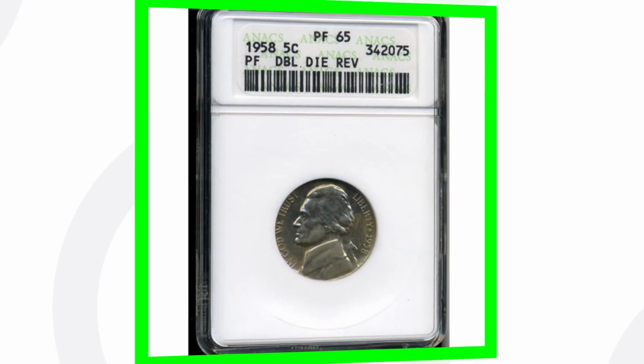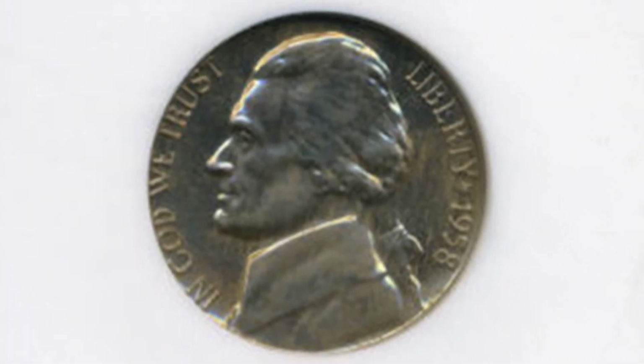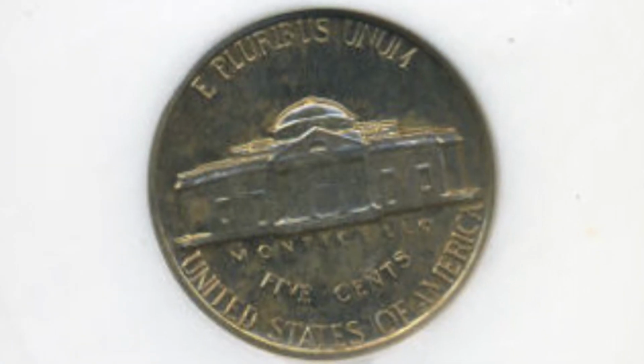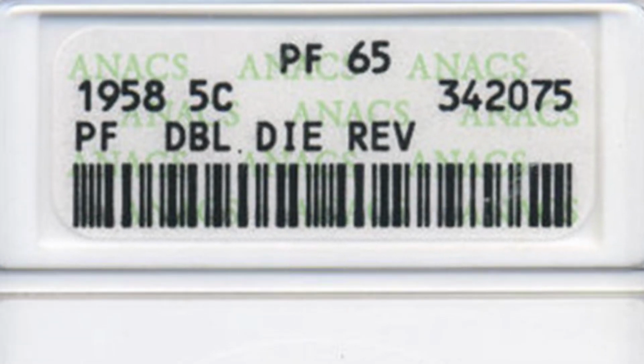Now here is a 1958 double die reverse. It is the proof Jefferson nickel. So this is a coin that would come out of a proof set. It's not the regular business strike. Proof coins will be much more shiny, have that mirror-like finish. So you want to look for doubling on the back of that coin.